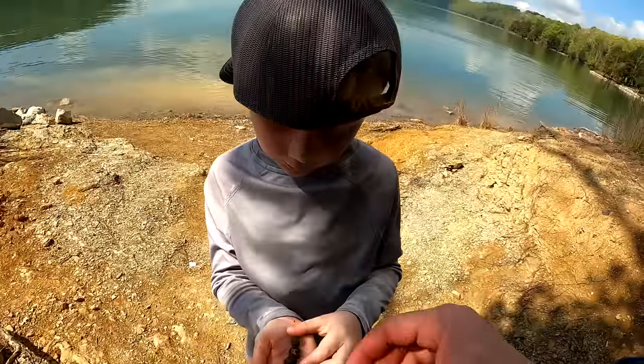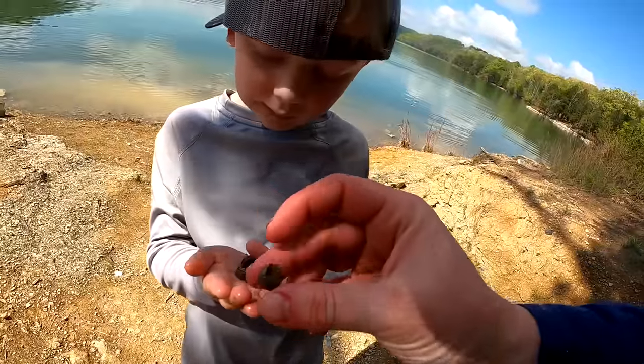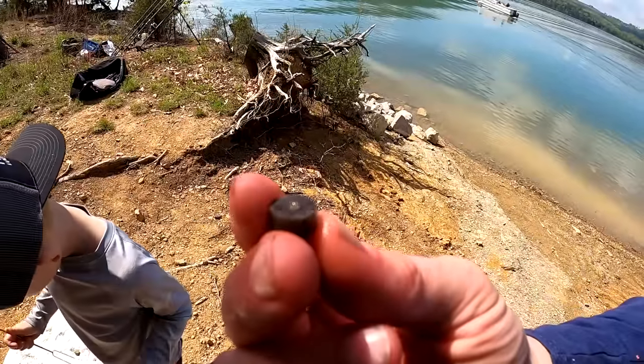Hey, what'd you find? Little fossils. Oh yeah, look at these little fossils. Nathan found these little fossils.